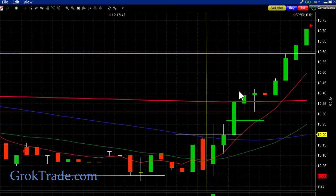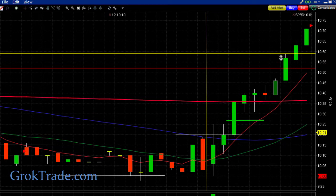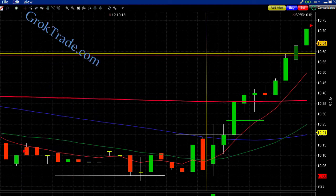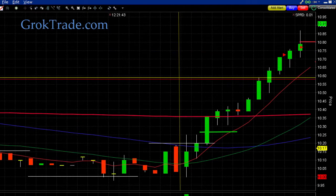Boom, boom, boom. It kept riding up. It just tagged this yellow line, which is the pivot line. That's the pivot line, which is just for intraday trading only, the pivot lines. And that's on this lesson here. And then we could pull back and boom, popped out up here up to 10.70 now. So I'm bringing my stop up just under this pivot line here now, locking in a lot of potential profit here. And let's see where we go from there.